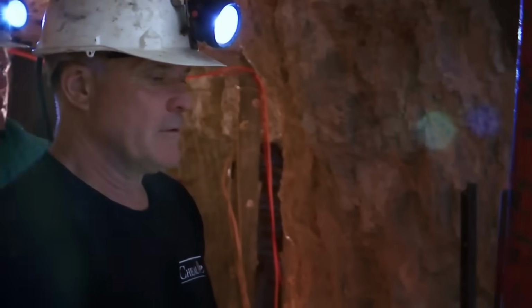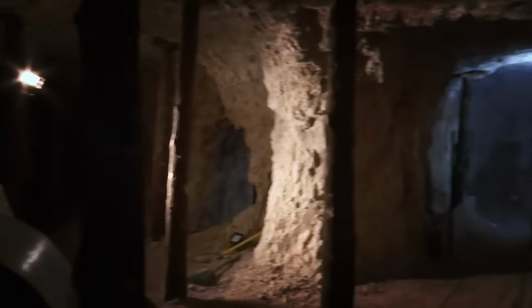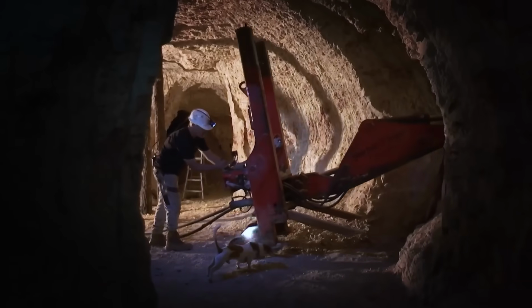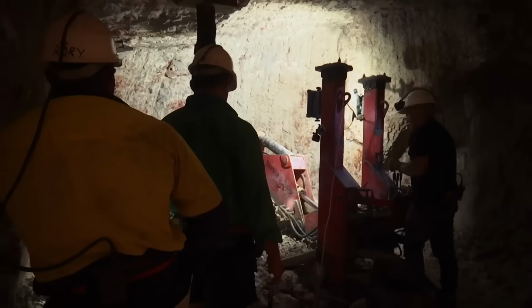Don't know how I'm going to go with. See what I can... Just do your best. Righto. We're pretty keen. It's our last hurrah in this mine. We're ready to rip it out and, you know, hopefully make a few dollars. Look out, Buster. We're pushing towards a pillar, so we're just going to try to see what's in the middle, I think.